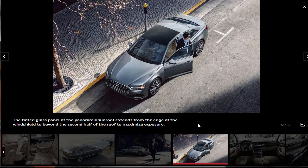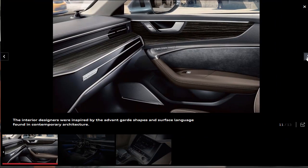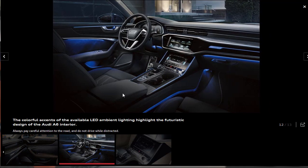Okay, let's just run through these last photos real fast. This one is beautiful. They talk about the tinted glass panel roof. Beautiful shot of the interior. They're talking about the premium leather, the wood inlays, all that there. It's gorgeous. They say it's got avant-garde shapes and surface language found in contemporary architecture. Look at the speaker grills down there. It's a very nice place. The designers really went to funky town on this thing.